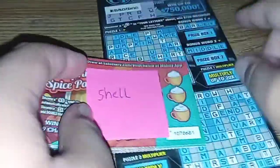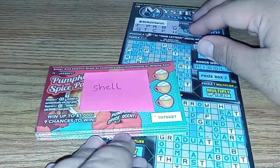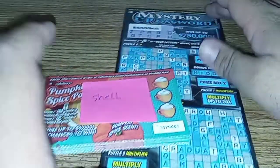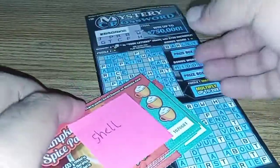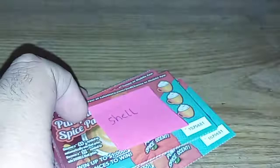Let's do a $20 scratcher session. I got 10 of the $1 Pumpkin Spice Payday and the $10 Mystery Crossword from Shell. And we're going to go ahead and get started.